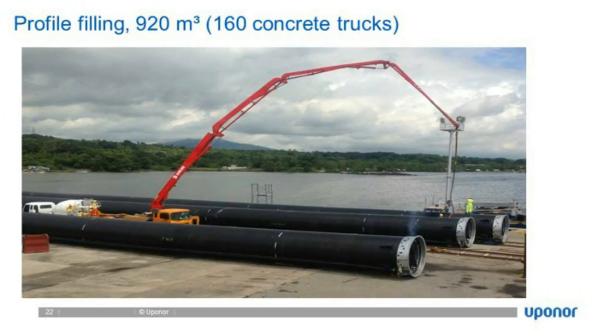I was talking about the profile filling method. As you can see in the picture, this is nothing complicated. We use standard equipment like a pump truck and a concrete truck. The process is quite fast.